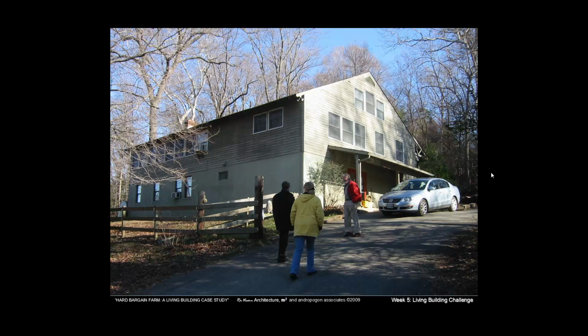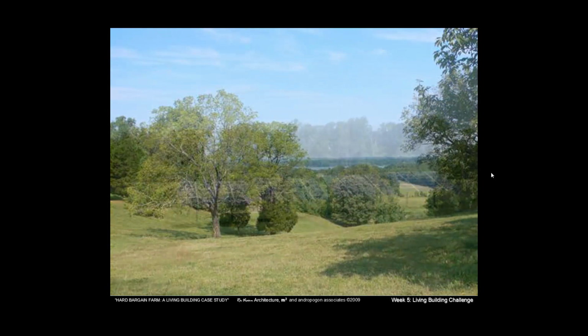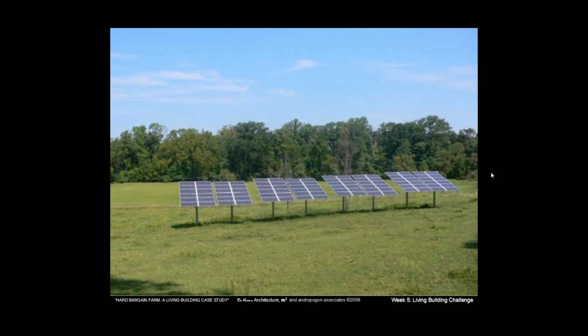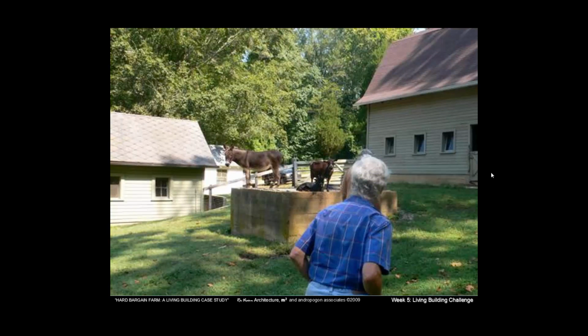And so this is one of the potential areas that we could build on or renovate, which obviously, renovating or building on disturbed sites is one of the first principles of sustainability. But there's also lots of other areas to build that have amazing view sheds and opportunities for solar access. And there is a little bit of solar on site right now. As I said before, there's a couple barns. This is a working farm.